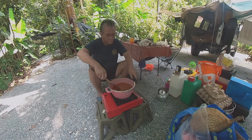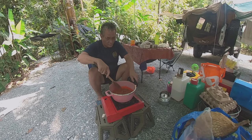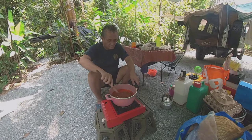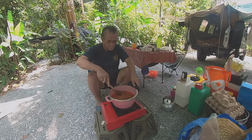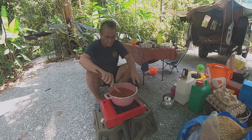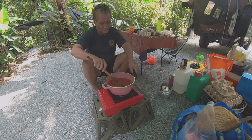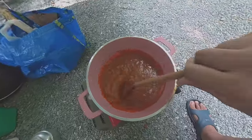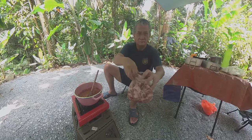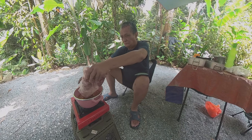The ladies have left to attend a wedding of one of their work colleagues, so I am tasked with keeping Glenn and me alive till dinner. I am cooking lamb curry to have with roti canai. I had already fried the curry paste at home so that my cooking would be faster. It's time for me to add the lamb.